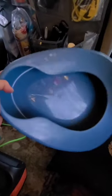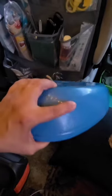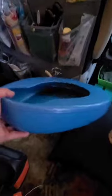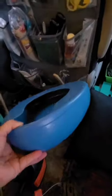Yep, my daughter bought this for my mom, but mom doesn't use it, so I figured why not? It works. I won't say it's for emergencies. It's for when you gotta go. You gotta go. If you make it a big deal, then it's a big deal. But yeah, hey, it's better than going on yourself. And that tucks right under here.